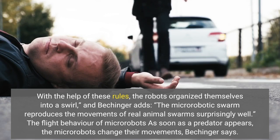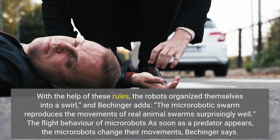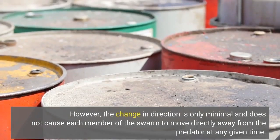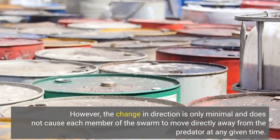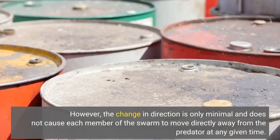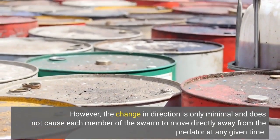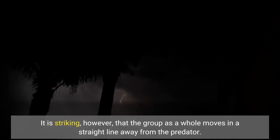"The flight behavior of microrobots: as soon as a predator appears, the microrobots change their movements," says Beck. "However, the change in direction is only minimal and does not cause each member of the swarm to move directly away from the predator at any given time. It is striking, however, that the group as a whole moves in a straight line away from the predator."